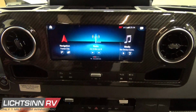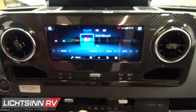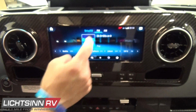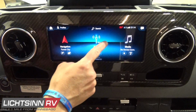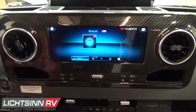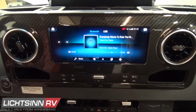Sliding over, of course, we have high definition FM radio, AM radio, and Sirius XM satellite radio that does include a free trial subscription. This can also function off of your smartphone or tablet. Controls for playing media that would reside on your smartphone or tablet, either via Bluetooth or from USB connectivity.